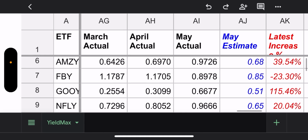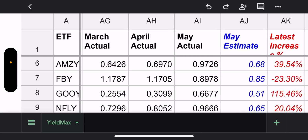All right, next is GUI. I said this one was going to be the surprise of the month, and I guessed 51 cents. And guess what? They paid 66 cents, so that's really good. We saw Google just blew up the other day, and GUI took advantage of that with their synthetic income. So that was an increase of 115%.